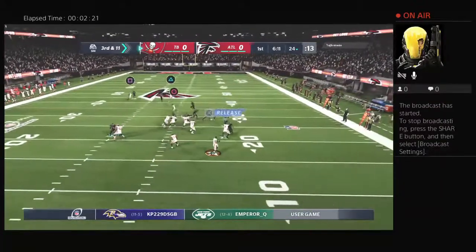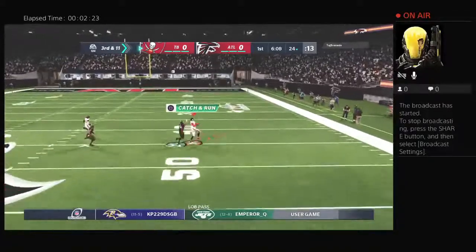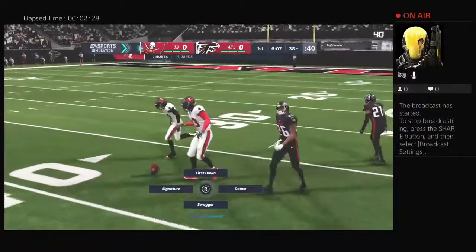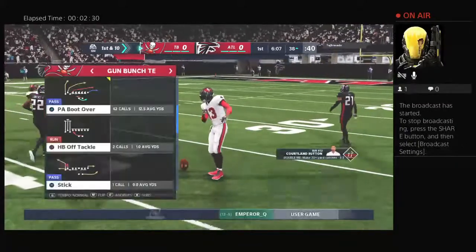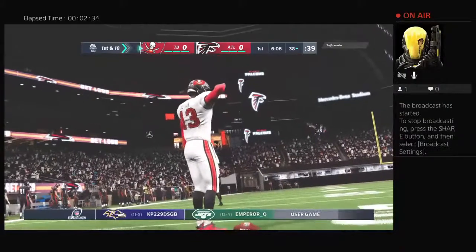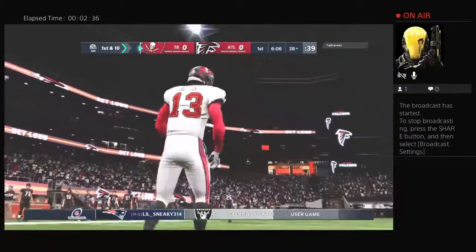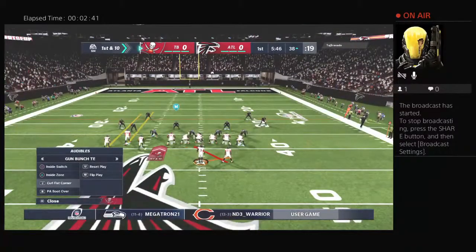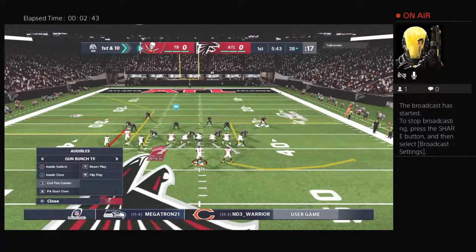Off the play fake, here's Hurts. He'll let this go deep for Sutton. Oh, this is taken in. It's complete. And he is going to have the Buccaneers first down as they're able to get the 3rd down conversion. Call that a gain of 38. A big march forward on the 3rd down conversion. So how about that for a chain mover? They're all the way down inside the 40 now for 1st and 10.